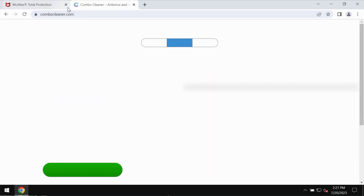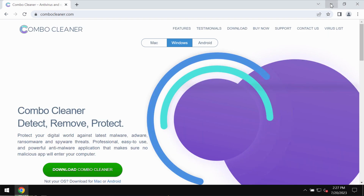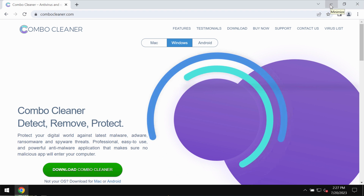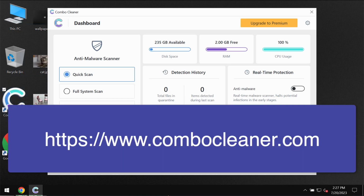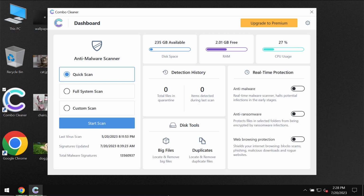Also, I would recommend that you research the computer with Combo Cleaner antivirus by going to the page combocleaner.com. Download it, install it, and then start carefully investigating your computer. Combo Cleaner will help you to detect and eliminate all other threats from your system.